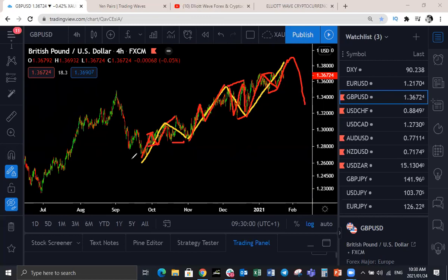And I'm going to show you what the whole structure is here. Here I'm just showing you the bigger structure. So W, X, Y, X, and a Z. That is the sequence that we're looking at. So maybe still a bit of a push to the upside. Confirmed by the indicator, we'll see the reversal there, and then we're going to start taking that to the downside. Let's look at the whole structure here.